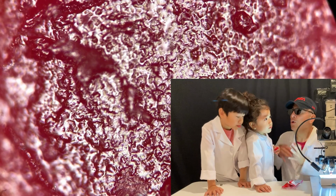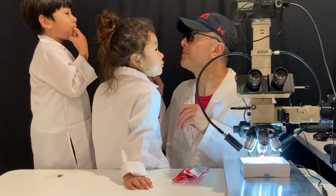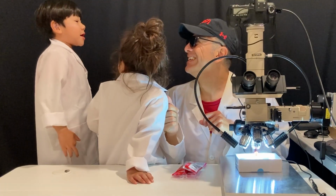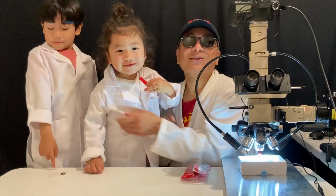So there you have it, folks. What did you guys think of the Twizzler? Did you guys enjoy eating it? It does kind of get sticky, icky in your teeth. I'm going to brush my teeth with that Paw Patrol thing. Oh, we're going to have to brush our teeth. That's true.